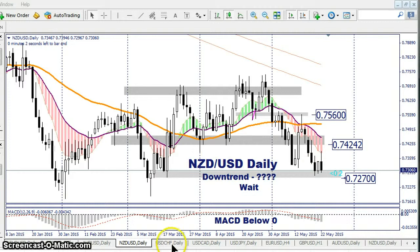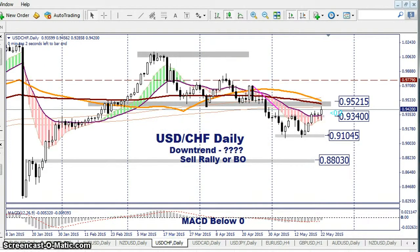Okay, next pair is the U.S. Swiss franc, and last week I said to wait for price to retrace and then sell. Price did actually retrace a little bit higher than I thought. We are now again sitting at resistance. If price breaks above the 0.9500 or 9520 area, price breaks above here, then price is going to go much higher.